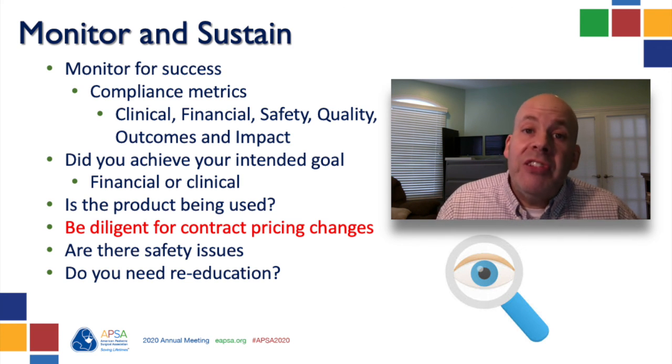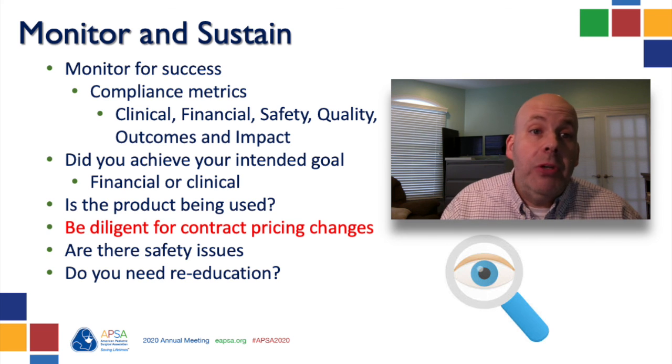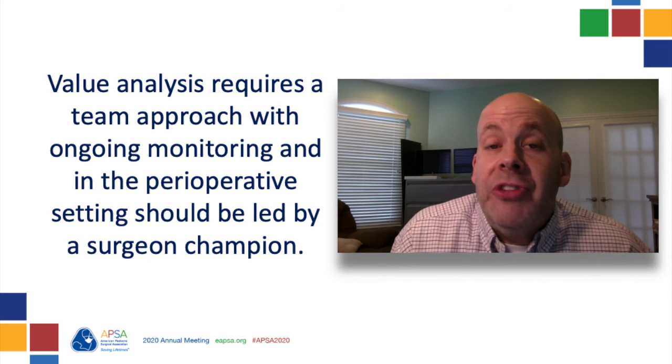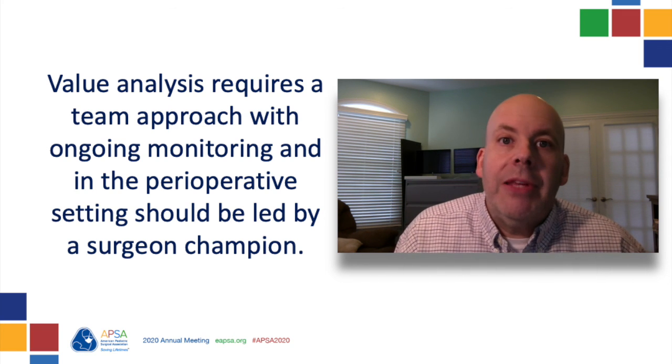And finally, are there any safety issues that the staff has really brought to the forefront? And if there is, you may need some re-education, or you may need to even look at a different product in the long run. So finally, as you can see, value analysis is a team approach. It's not really just bringing a new product into the hospital. There's a lot of things that go behind it.